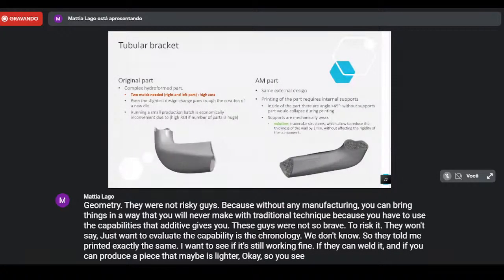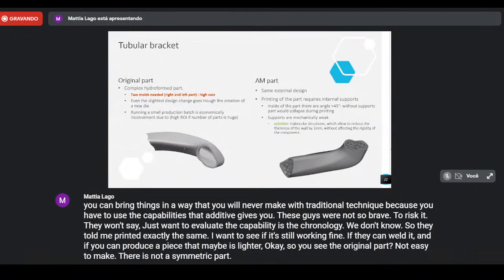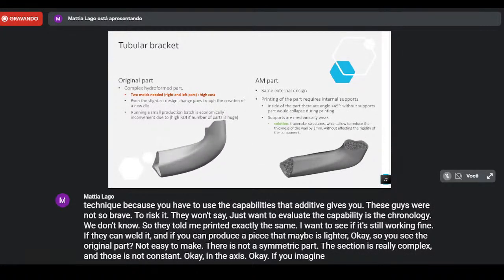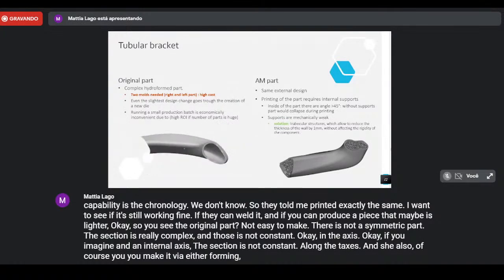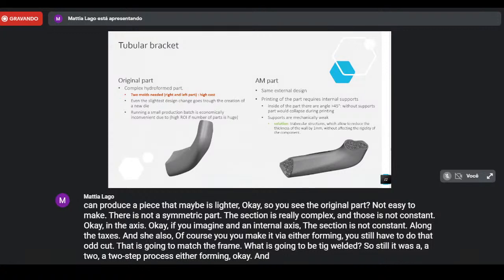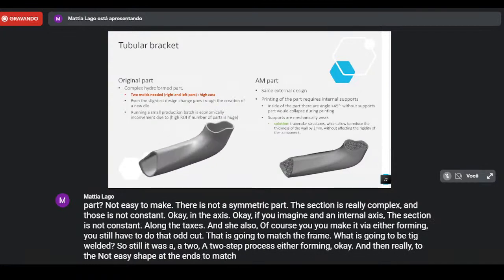Okay, so you see the original part. Not easy to make. It's not a symmetric part. The section is really complex, and also is not constant. Okay, in the axis, if you imagine an internal axis, the section is not constant along that axis. And see also, of course, you make it via hydroforming. You still have to do that odd cut that is going to match the frame where it's going to be TIG welded. So still it was a two-step process: hydroforming, okay, and then mill it to that not easy shape at the ends to match the frame where it's supposed to be welded.